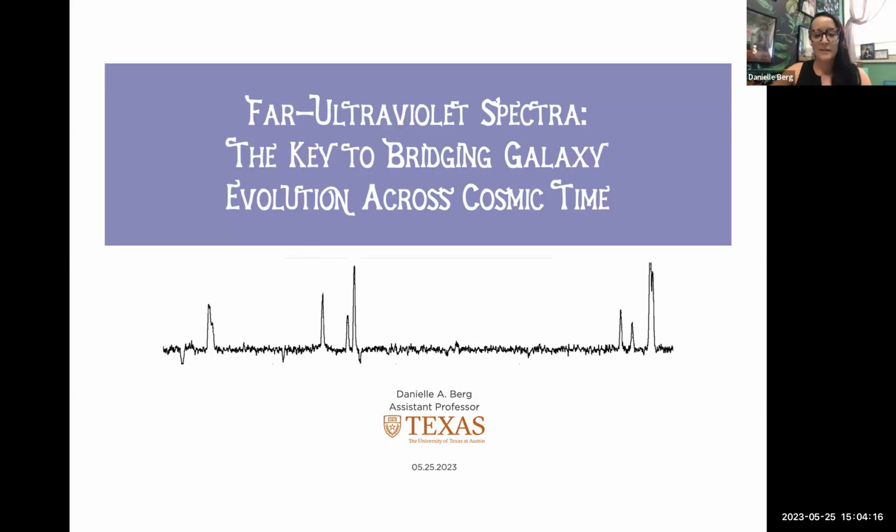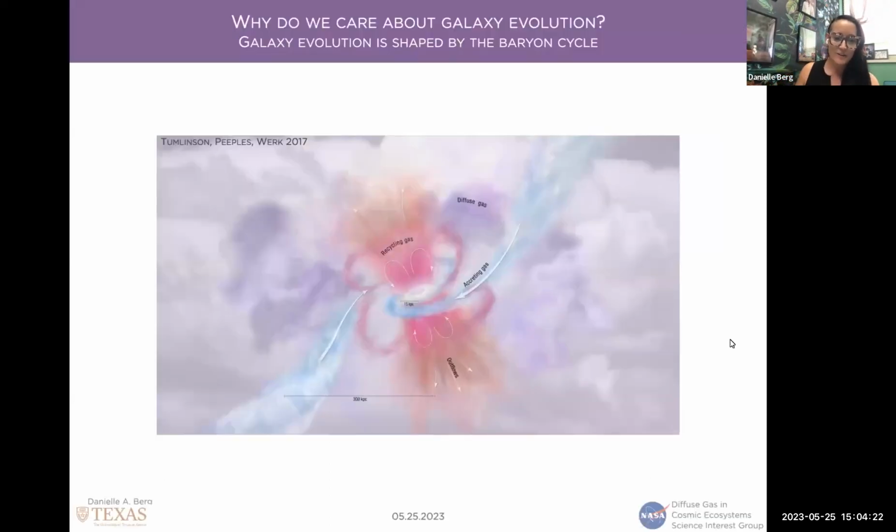I don't think I've ever given a talk where Jess has actually been on before when I show her figure, but this beautiful figure is something I like to use in a lot of my talks to start to motivate why I really care about the rest-frame far-ultraviolet.